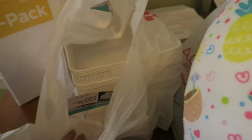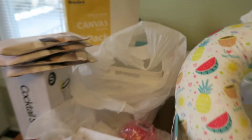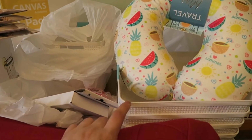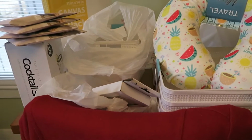And then here is the other set of baskets. And I think that was it. So that's my little AC Moore haul. I was gonna say IKEA for some reason. So I'm gonna organize my pantry with these now, and I'm gonna show you how I'm gonna use them.